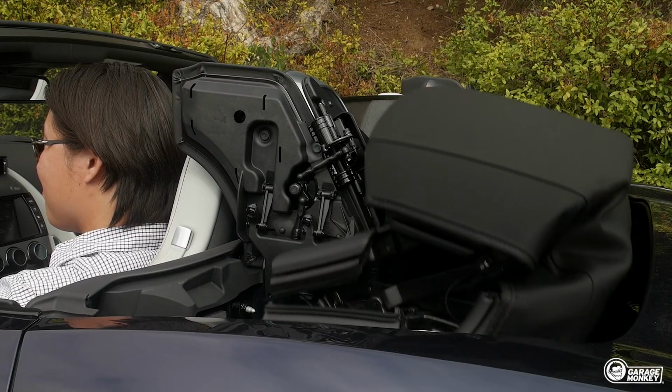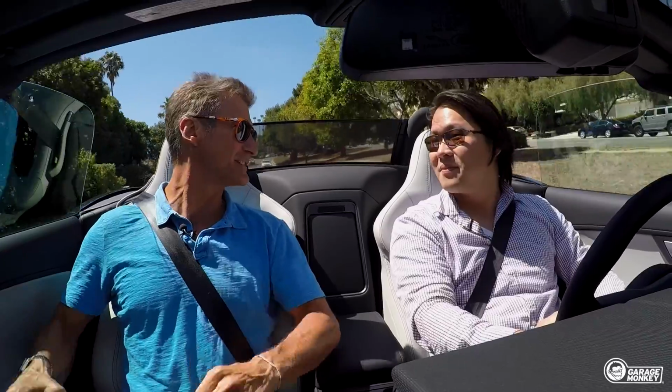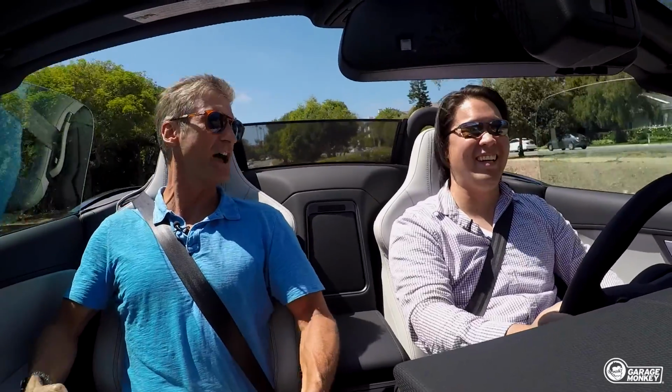I like that. They've done a good job with sculpting the body so the air goes over you. And you and I are both pretty tall guys. A lot of my height's in my upper body, and my head's not sticking out over the roof line. And I'm not getting a bunch of dust and wind in my eyes. Although I do feel like I want to stand up and yell out, hey, I'm in a Jaguar! Can you see I'm in a Jaguar?